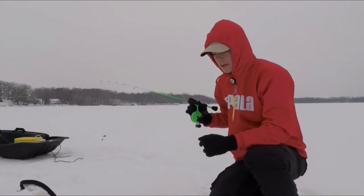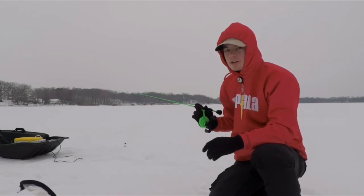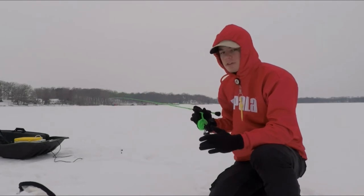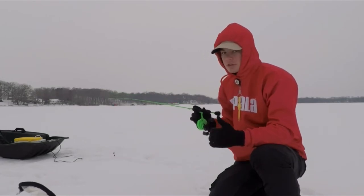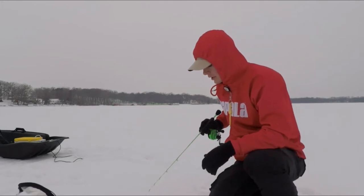All right, you guys, I've backed off probably 10-ish yards from where I just was. I just found the edge of these weed lines here, so luckily I didn't have to drill too far back, and I found where this weed line was. So we're marking a few fish down there.